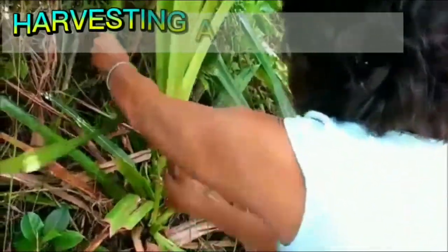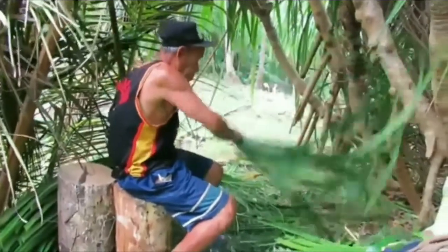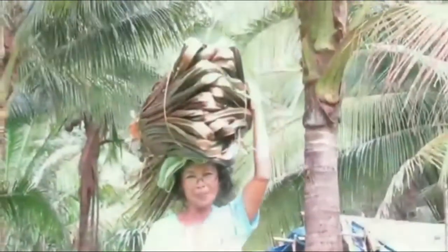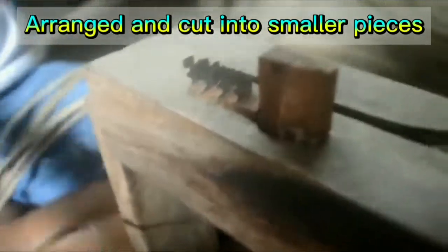And in making the sapal bag, the process begins with cutting of leaves and removing the thorns on its edges. It's a continuous process. It's then dried. Weavers choose air drying to have a nicer and smoother texture. The next process would be to arrange and cut into smaller pieces with the use of their alternative cutting machine. And lastly, the pandan leaves are ready to be woven to become a hand-woven bag.